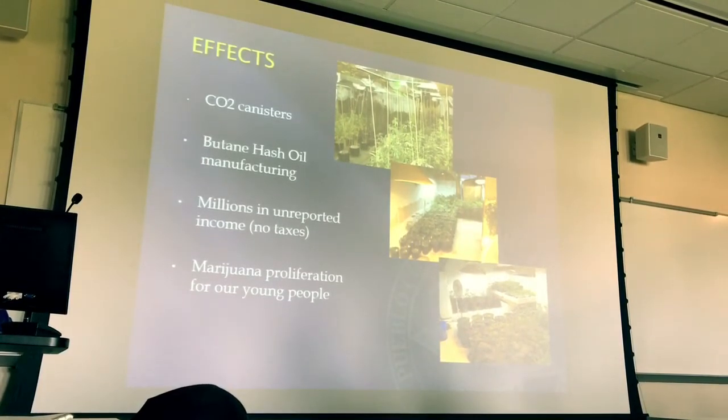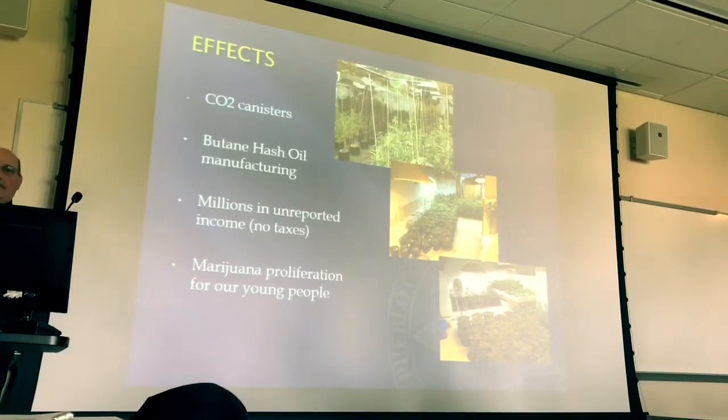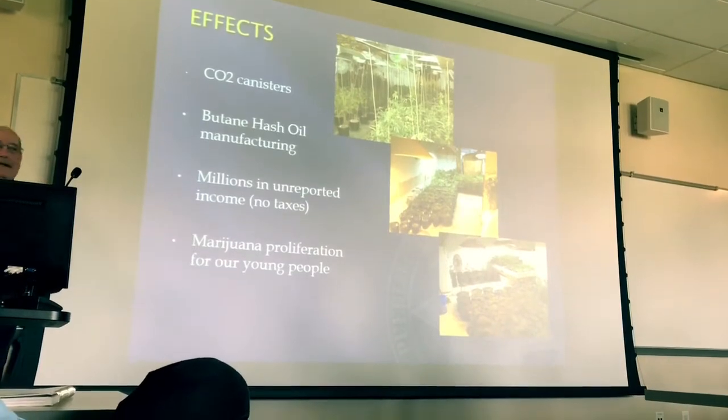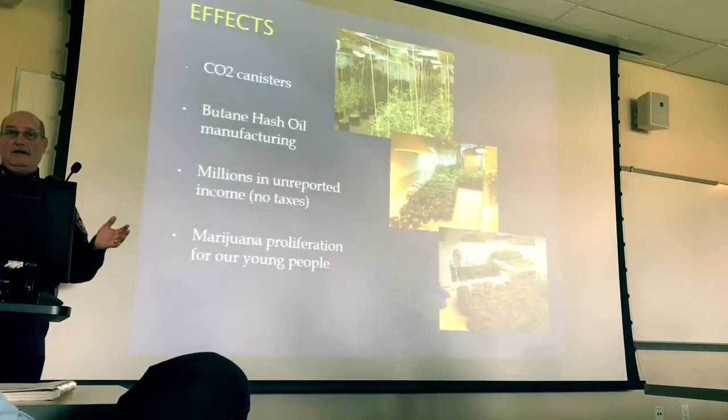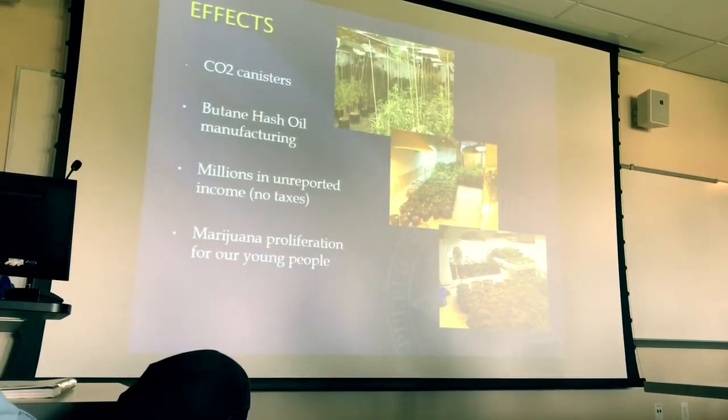The bad stuff was the butane hash oil manufacturing that they were doing. They're blowing themselves up, catching on fires. We had some grass fires that were started. We had a transformer blow next to a house. Transformers just don't blow. So again, clue. And it started a heck of a grass fire, about a 2-acre grass fire. And sure enough, right next to the guy plugged into the transformer, there was a marijuana grow.